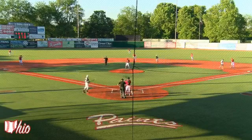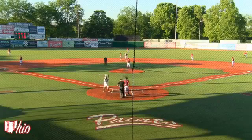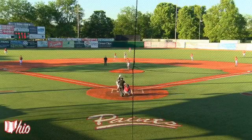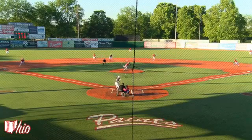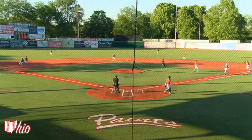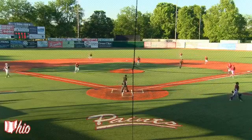Speaking of my kid, up right now is number 4, Dylan Ritzenthaler. Number 4, Dylan Ritzenthaler. Peyton Underwood standing on second. Dylan's first offering, ball in play, going to go to the second baseman. Bad hop, but he's able to handle it and throws it over to first for the 3rd out.